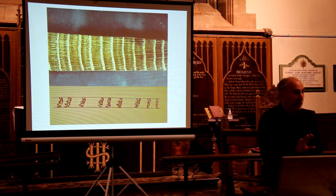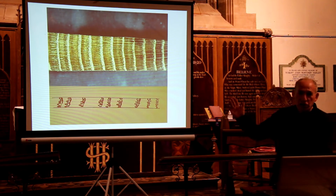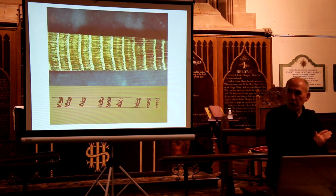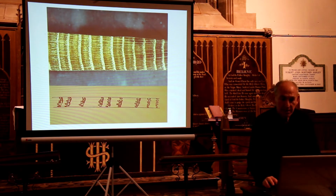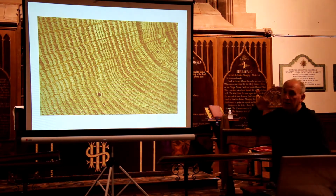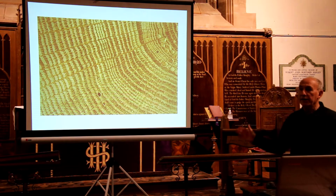So you can see how it's very easy, once the piece of wood is prepared by sanding and endless polishing and bringing it up to a very fine finish, to see the division between one year's growth and the next. So that you end up with these sort of bars, these lighter elements, which is the spring cell growth, and the darker summer cell growth. So that you can see quite clearly the difference between one year's growth and the next.